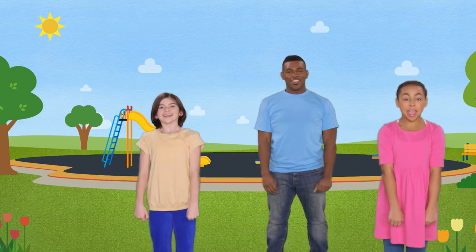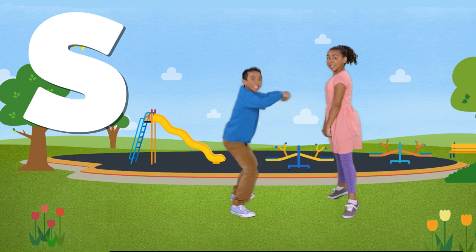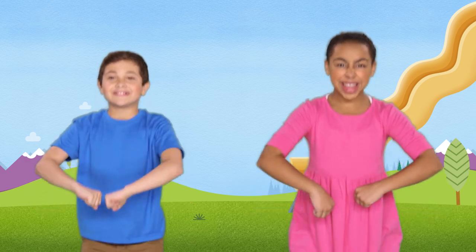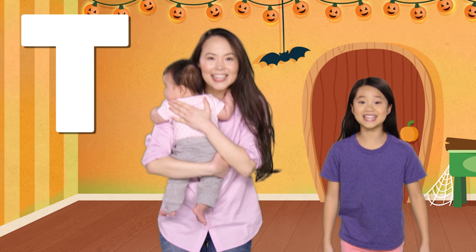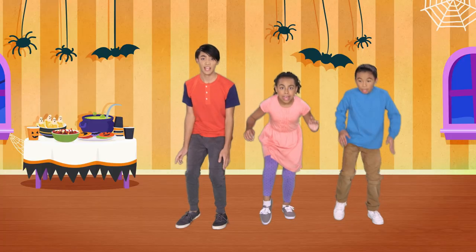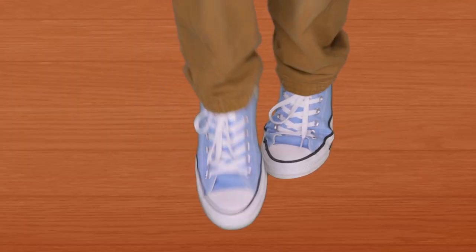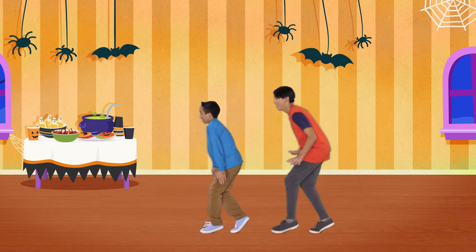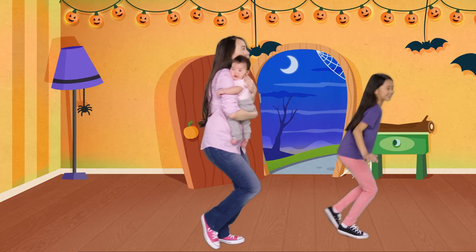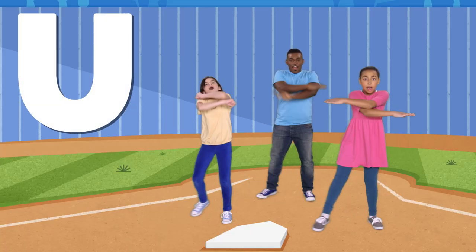S is for seesaw. Seesaw dance. Seesaw dance. T is for tiptoe. Tiptoe dance. Tiptoe dance.